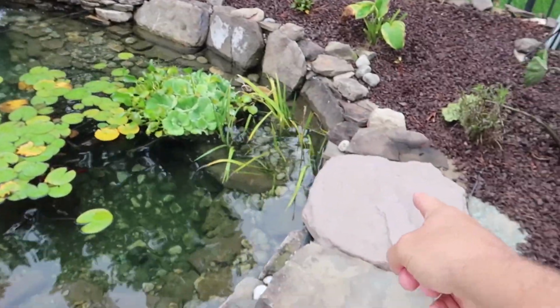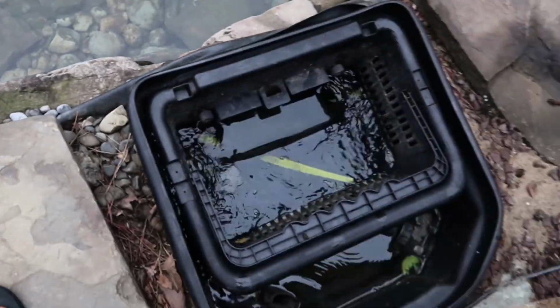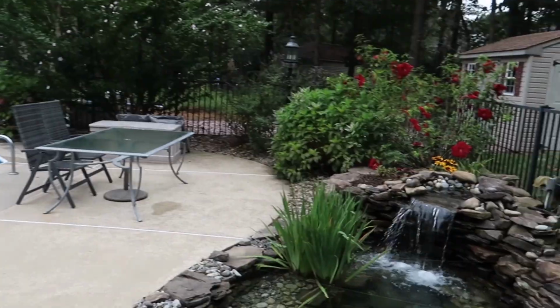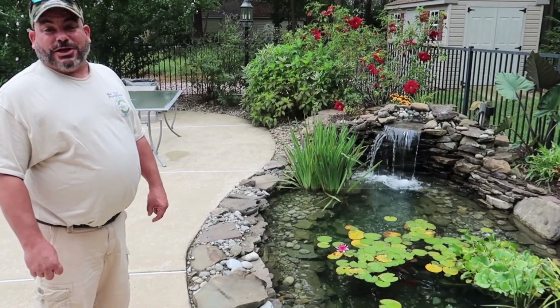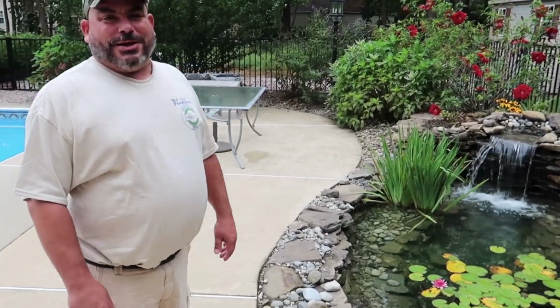So I'm assuming that you added a mechanical skimmer and a biofalls here to help the widow with the maintenance, correct? Yeah. So that is the Signature Series skimmer. Yep. And a Signature Series biofall. And that's all there is to it. This pond's crystal clear year round, and she's been very, very happy with it. She actually maintains it herself now. The maintenance has gotten so easy that she doesn't have to pay somebody to do the maintenance anymore, unfortunately.